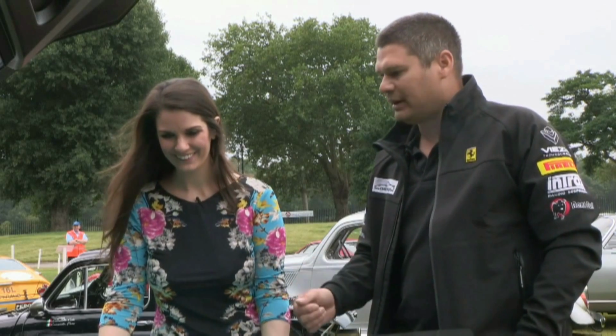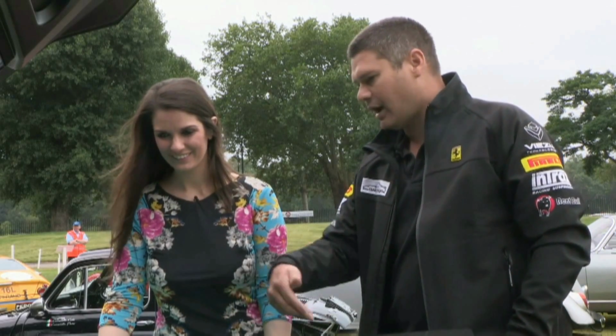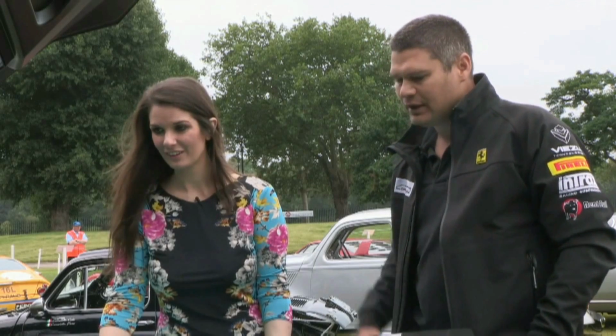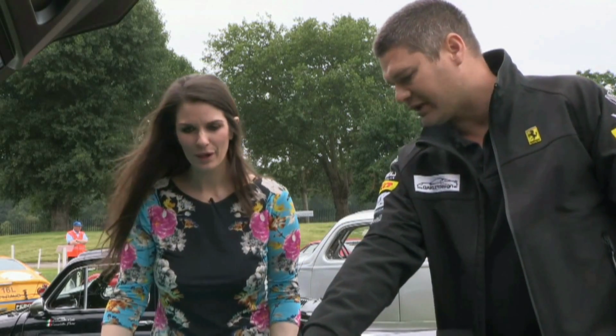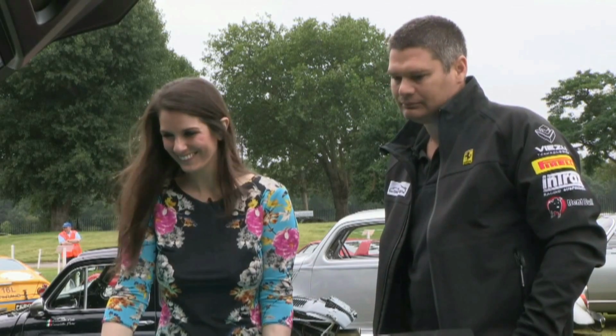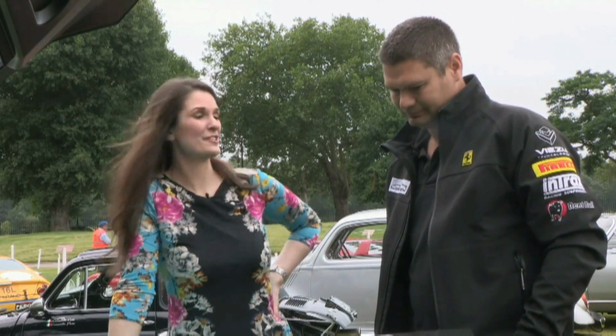So we've been pushed by many customers to produce a complete carbon fibre engine bay kit just to finish the engine bay off. And again we have one of our plaques on the rear. Oh, there it is again, the Dragon Customer. So that's it. It's a really impressive car.